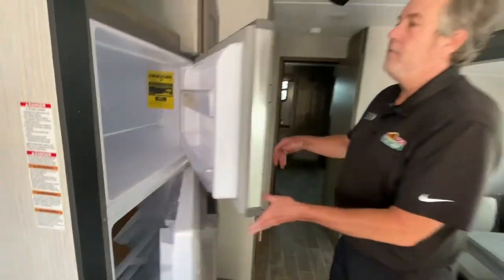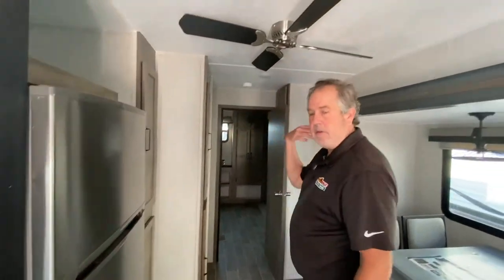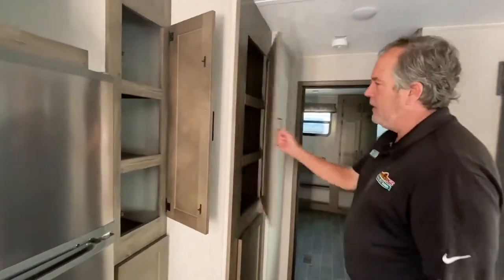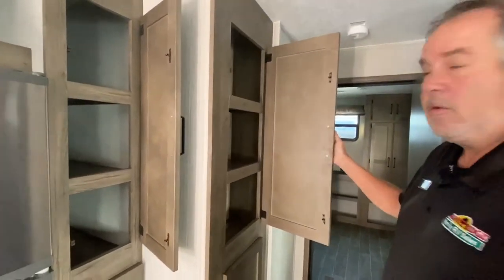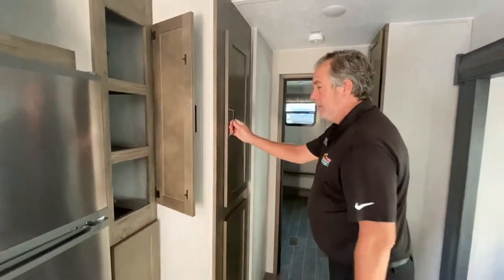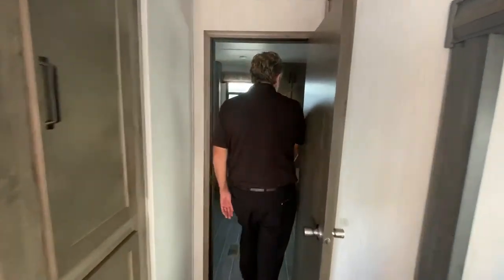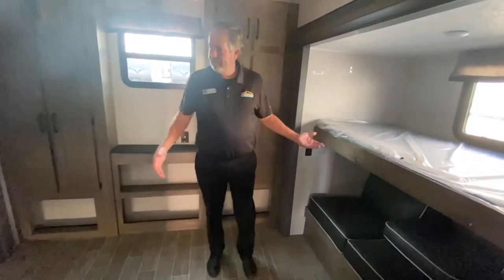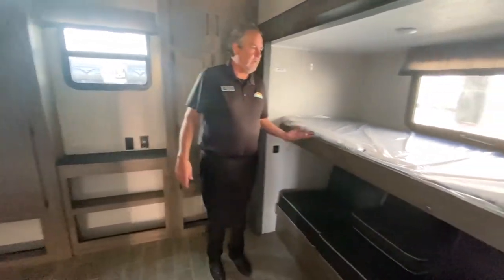And as you can see above me, a ceiling fan, keep things circulating. Good cabinets, that could be a pantry, another pantry or whatever you want it to be. Let's take a look in the bunk area. Got potential of four places to sleep.